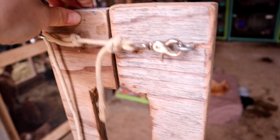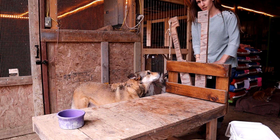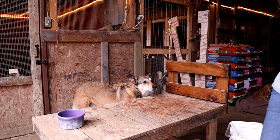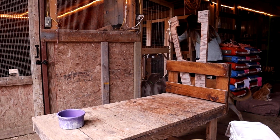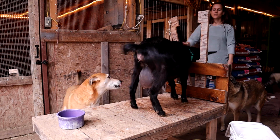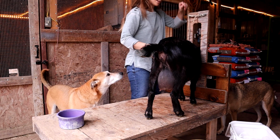So this just locks here, and then there's a little keyhole there that holds her head into place, and she's locked in. But she does not care because it means she gets food. And goats are very food motivated. Okay, so I got a grain in. Now, I didn't want to give her a whole lot because she had a bunch this morning already. Now I'm going to go ahead and get her out. Come on, baby. So she knows to get right up there. And then we lock her in.